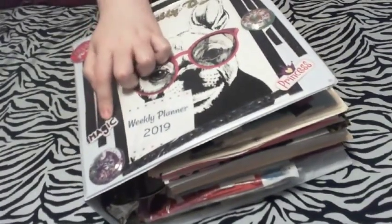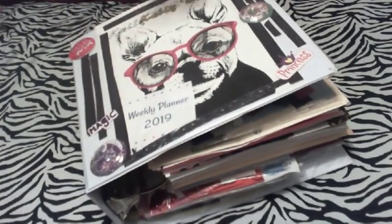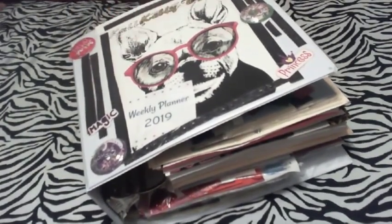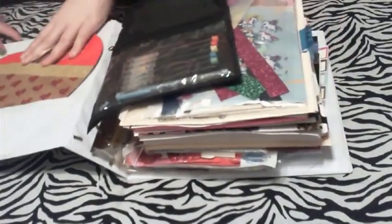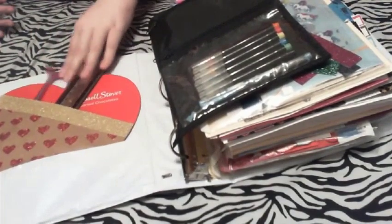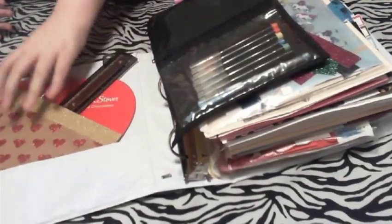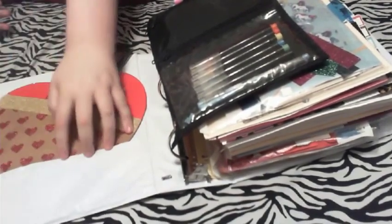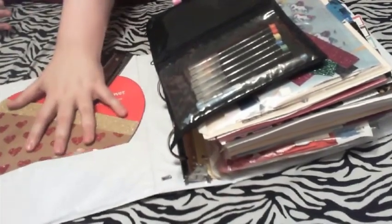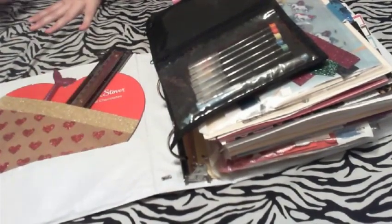I think this sticker right here is new for the front. I think everything else was pretty well the same. I did use this Valentine as a little bit more of a pocket for these things. I still have not figured out how to make it stick. I think I might have to actually hot glue it in here eventually.